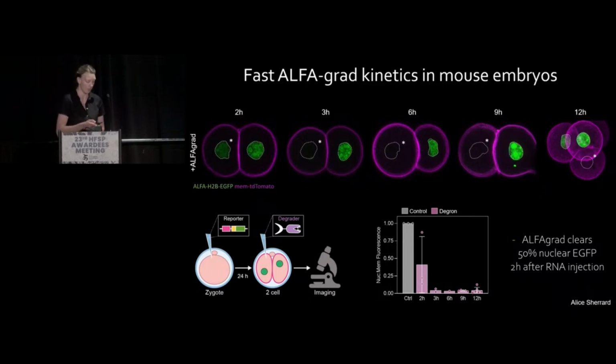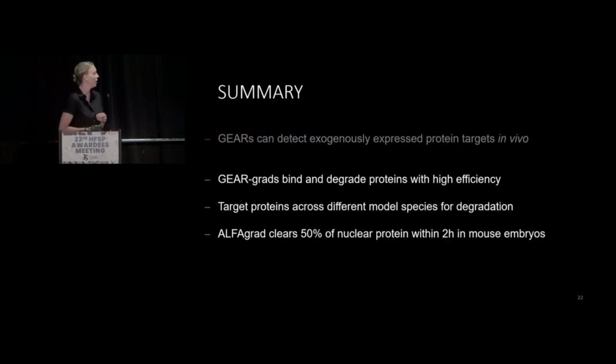And so to summarize this part, we find that GEARs bind and degrade protein with high efficiency, and it can target proteins across species. I showed you mouse and zebrafish. And alpha grad shows the highest efficiency and clears 50% of nuclear protein within 2 hours of injection.